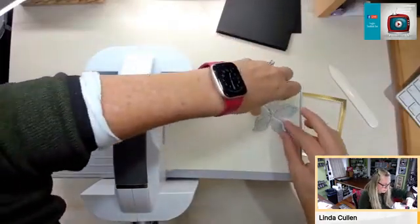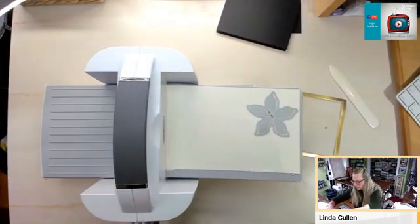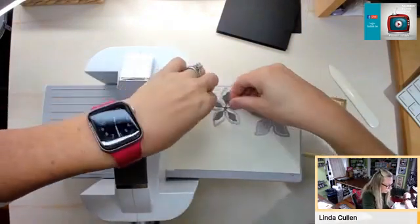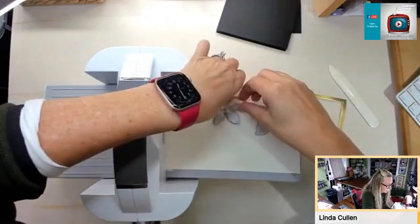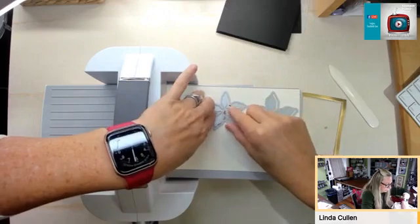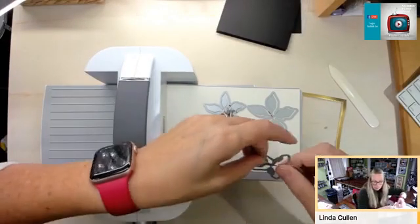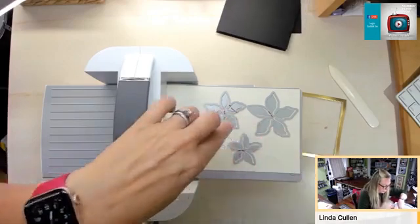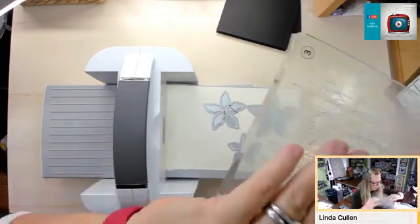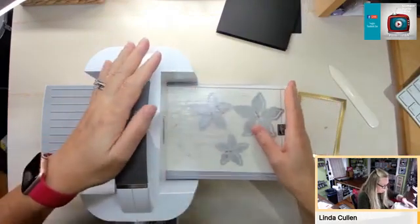So now I'm going to do these together at the same time. I'm going to cut all three of them. There we go. And here, that one's bent. And this one. So here are all three of my poinsettias. Yep, that's there. And I'm going to run these through. Okay, here we go.